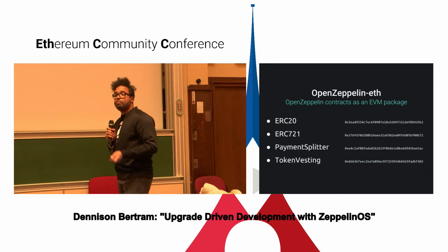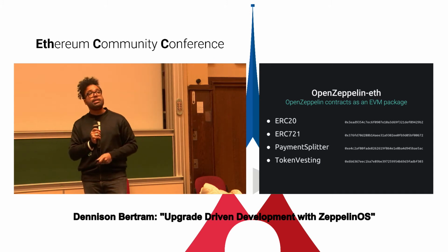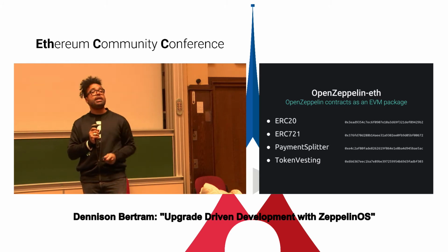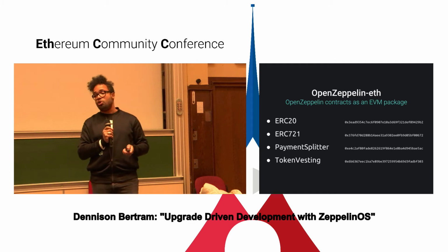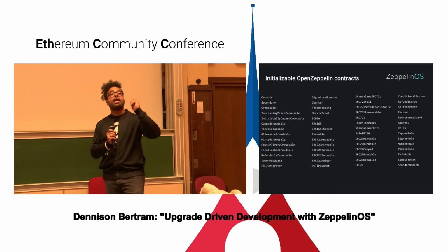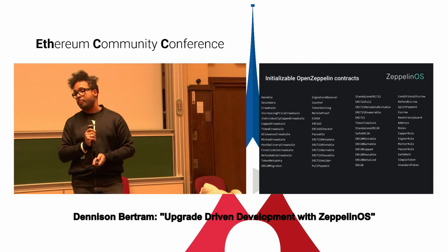So OpenZeppelin ETH is an instance, well, a version of our OpenZeppelin Solidity contracts. We already have the ERC20, ERC721, payment splitter, and token vesting deployed, so you can link to those already. And we've updated the OpenZeppelin contracts to be compatible with ZeppelinOS, right? So all of these will work out of the box.